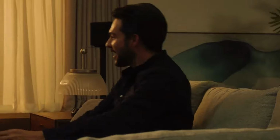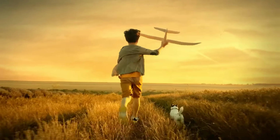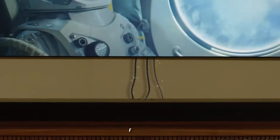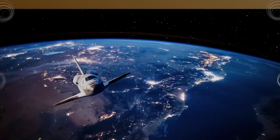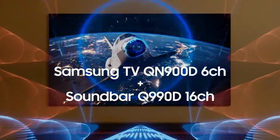The Samsung Q930D is where Samsung's Dolby Atmos engineering becomes truly impressive. This is the point where you stop saying, "That sounds good," and start saying, "That sounds real." Everything about this soundbar is designed to create a full 3D audio bubble, forward, sideways, behind you, and over your head. It's the model where sound stops being directional and becomes atmospheric, almost like the room itself is part of the audio.